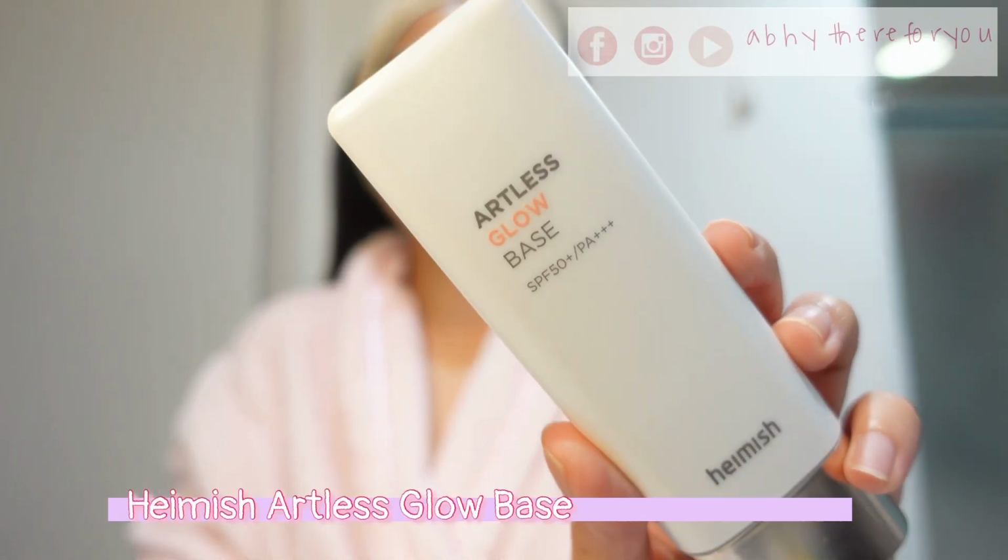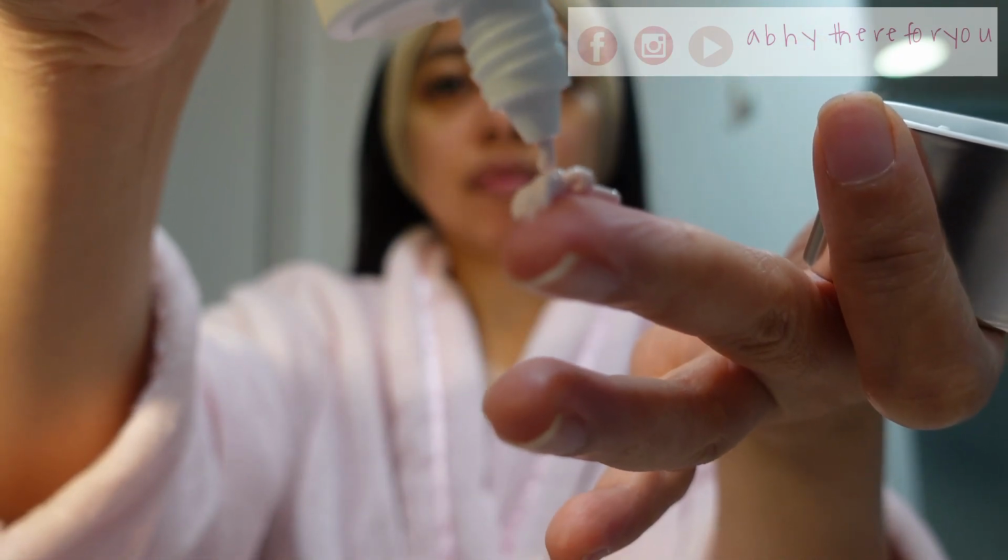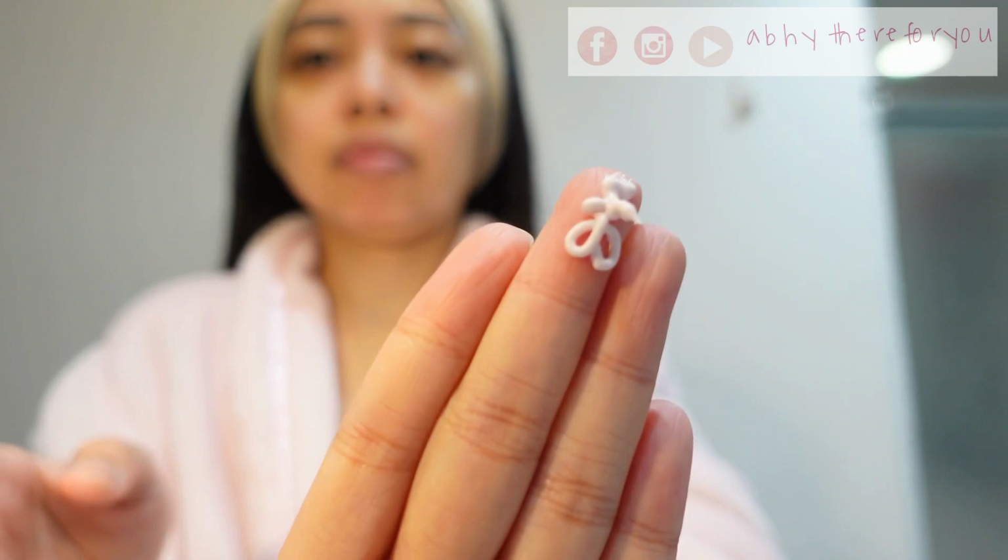And the last thing that I put on my face is, of course, a sunscreen. This is not really a sunscreen, but this is a glow base from Hamish that has SPF 50. So before I put any makeup, well, I'm not putting any makeup for today, I put this one. This is pretty new. This is my first time to use it. And I instantly like it because, as you can see, do you see that? My face is glowing and I just love it. So I make sure to put that all over my face and also under my neck. You should never forget your neck.